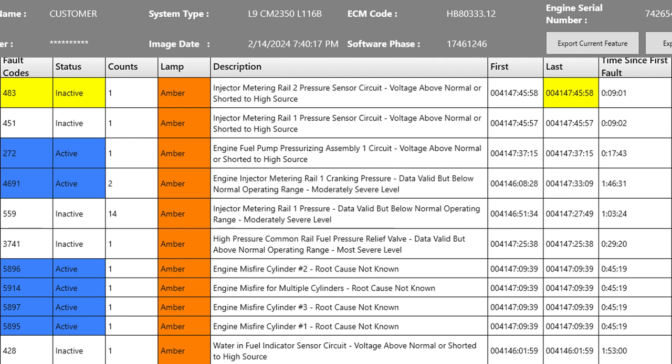That ended up being an actuator in the pressurizing assembly circuit. That is the actuator, the electric actuator. It had a shorted coil inside of it. When it was cold, it was okay. When it got hot, it was shorting. And so the ECM was having trouble controlling rail pressure with that failed actuator. And at one point, the coil did go open, but then again, it would come back and the circuit would work again.